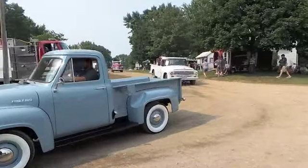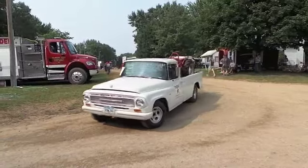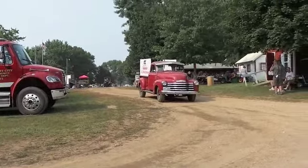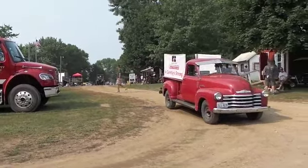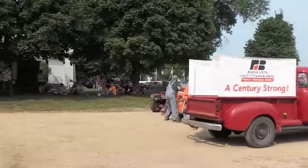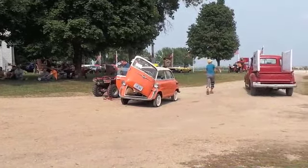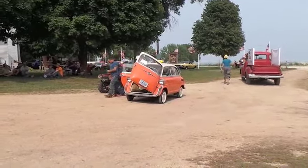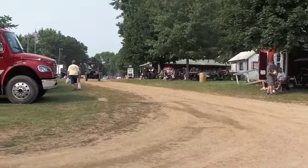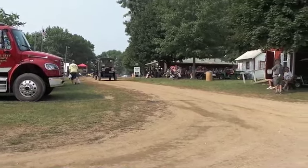1921 Ford Model T Depot Hack. Thank you, Aiden. Paul Rosenblum from Kansas City, Missouri was driving a 1928 Ford Model A sedan.